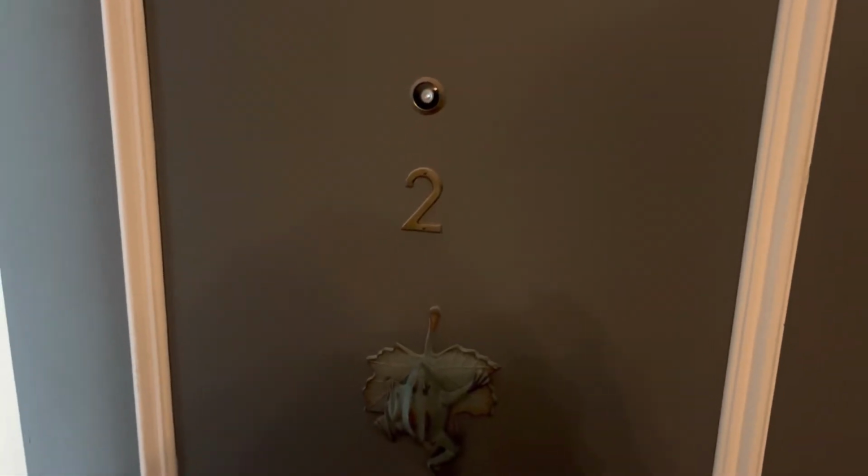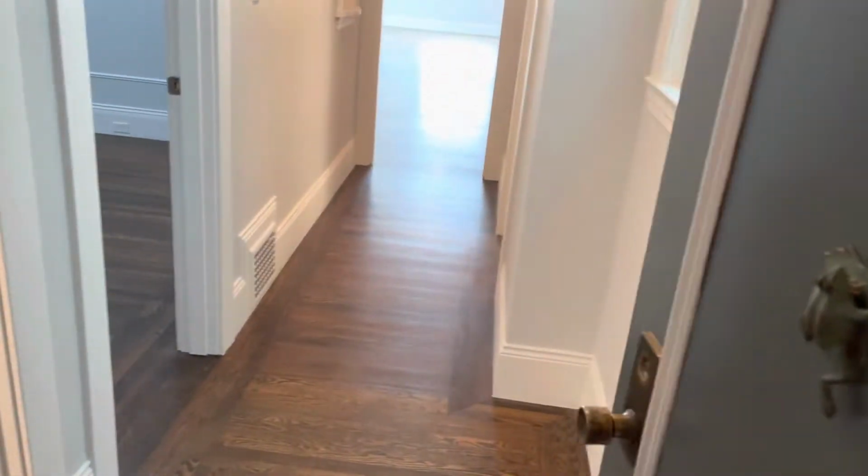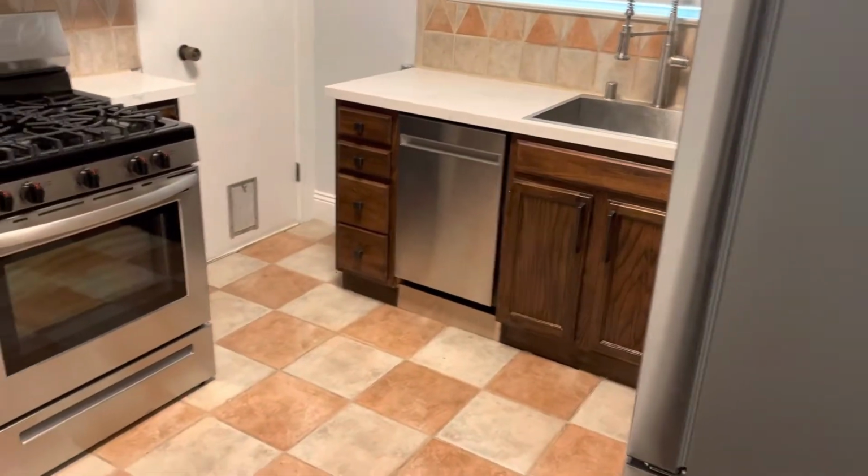Welcome to 1335 Bay Street, number 2. We enter through the front door here. We're going to take an immediate left and take a look at the kitchen.